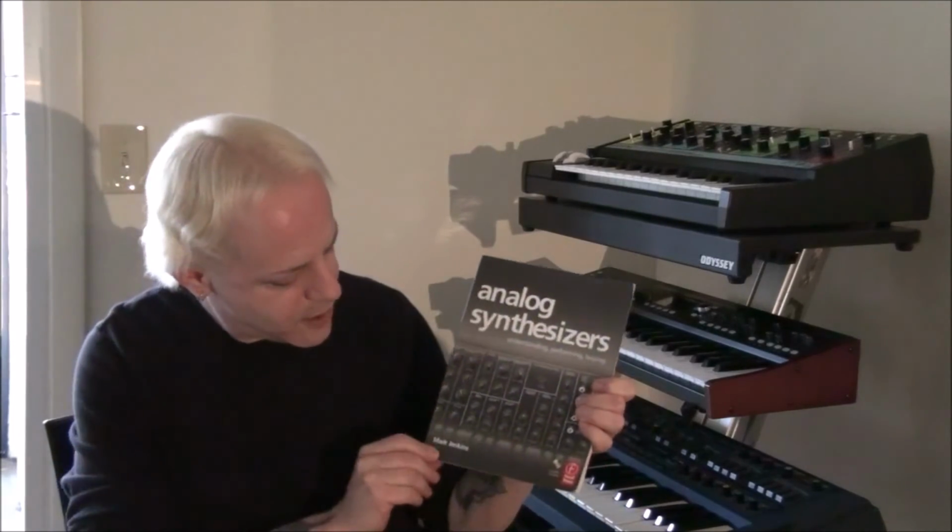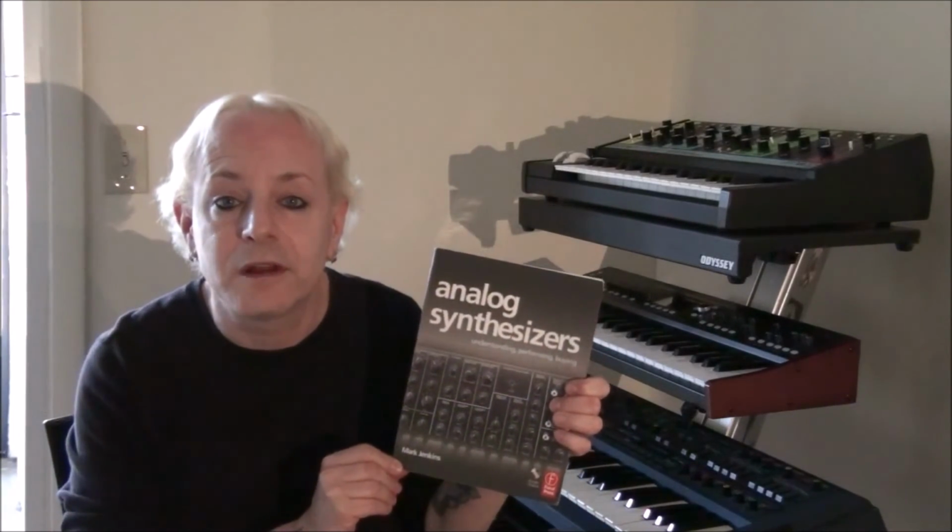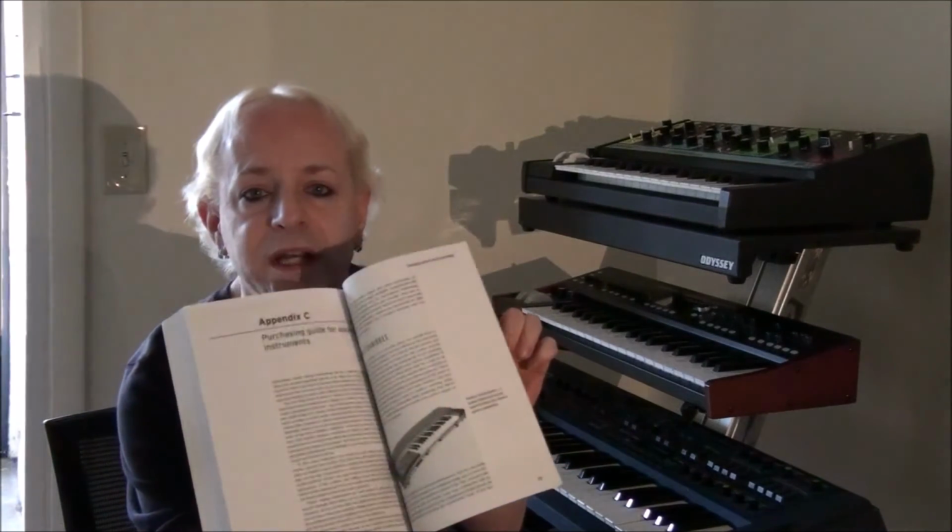All right, I'm going to try to pull these out here. I have the two holy Bibles that I've been trying to share with all of my friends in the synth world. Analog Synthesizers by Mark Jenkins has an incredible collection of analog synthesizers and whatnot. But at the very back, he's got synthesizers to warn you about in the secondhand market. And I would like to read to you some of the ones that have service problems, if you're a vintage person looking for vintage synthesizers.